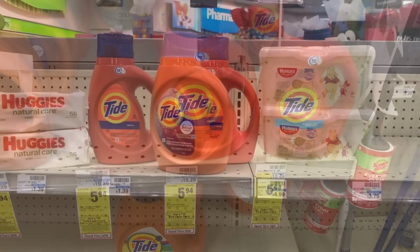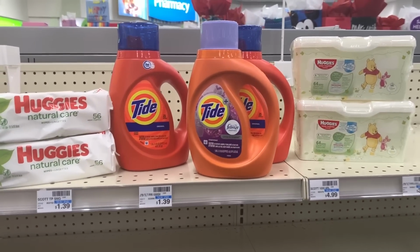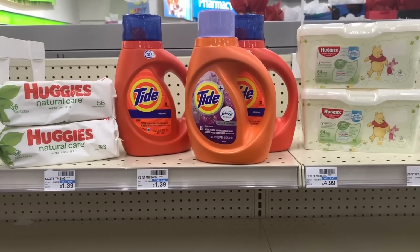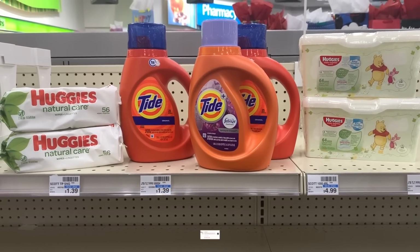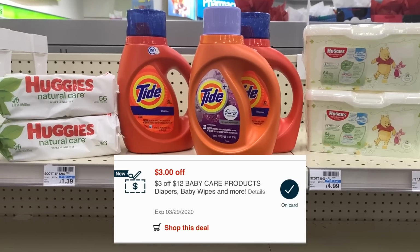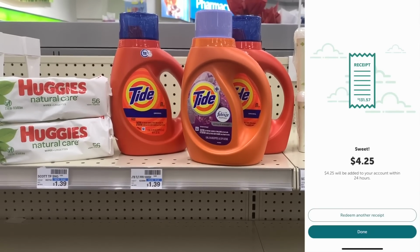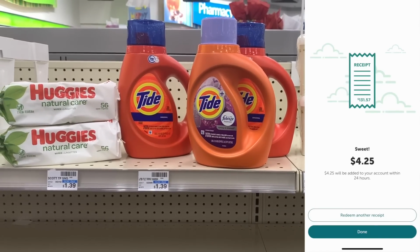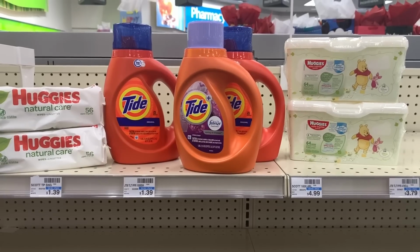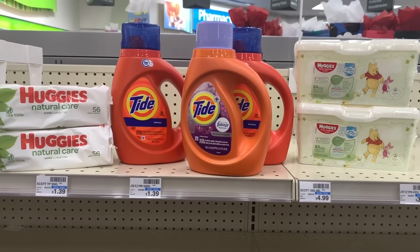Okay, so this is my complete spend 30 deal. I have 3 of the Tide liquid laundry detergents. I'm going to use 3 coupons on those. I have 4 of the Huggies wipes that are buy one get one 50% off. I am going to use a $3 off of 12 baby CRT plus 2 of the dollar off of 2 manufacturer coupons on these. And I am going to get back $1 hopefully for each pack on Ibotta with that rebate. So this totals up to about $30 and some change before our manufacturer coupons.